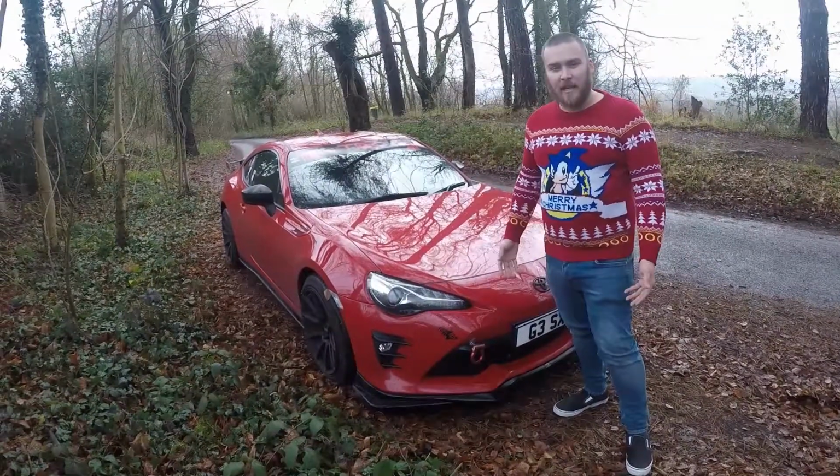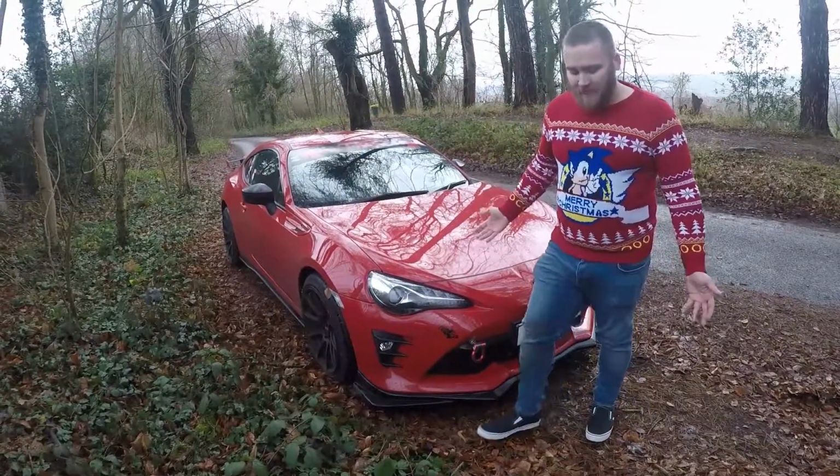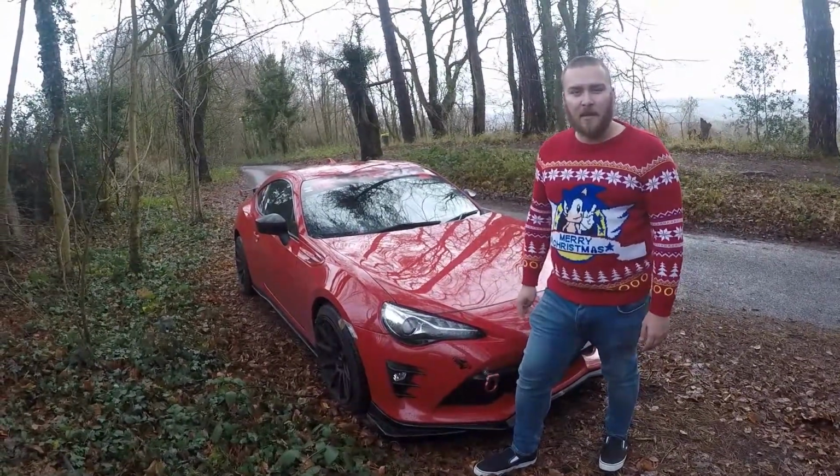They're just more useful at the same price, which means that sadly no one's really buying cars like this. So, like I said, I just wish it could have been a bit cheaper for what it is. I suppose it's just something you have to deal with.